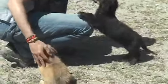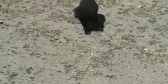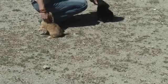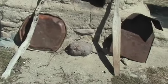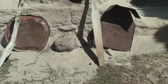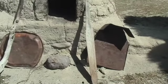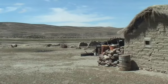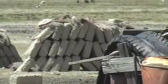Two little pups came running out from seclusion, very, very tentatively to approach us. And it took a while for them to get used to petting them, and now they're happy. Close-up view here of the oven. And I don't know, I guess the sticks are used to push things in, take them out, and maybe the metal is used to block the doorway for the oven. I don't really know. Stacks of building materials that maybe they've made themselves and just are warehousing.